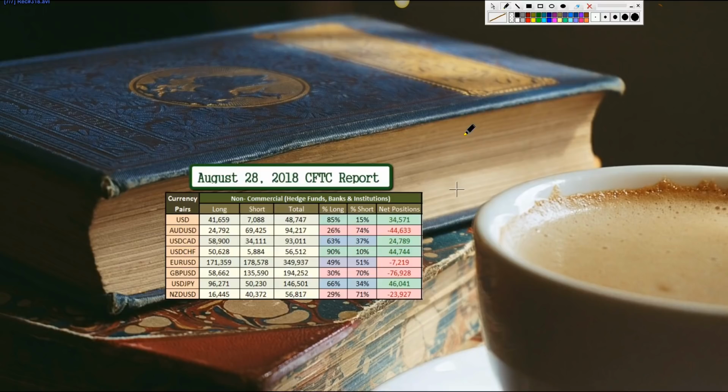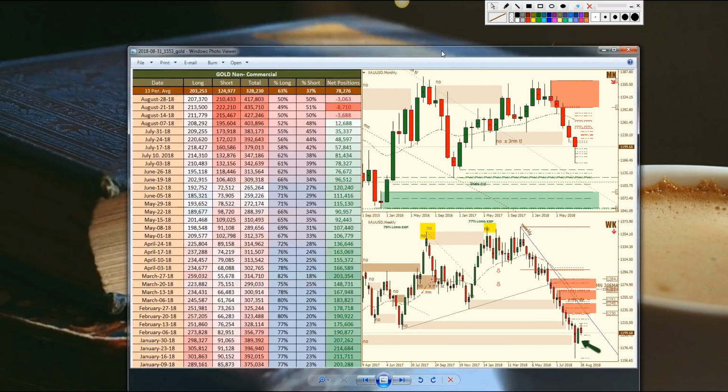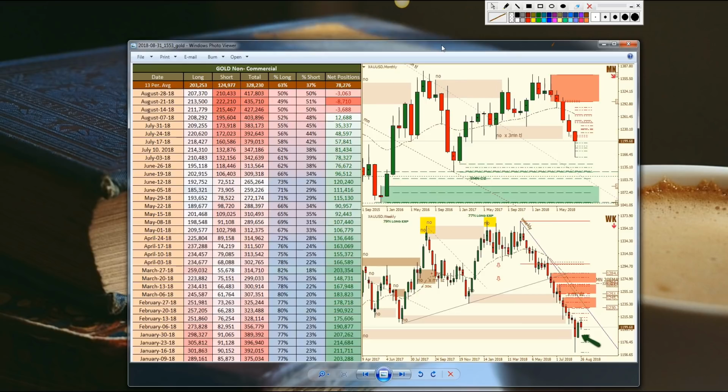It's Magic Trader here, and this is the CFTC report that is based on data released August 28, 2018. And here's a snapshot of the institutional positions on the majors as well as the US dollar. Okay, so let's take a look at what the institutions have been doing with gold. So I've been pointing out something extremely important here in the markets.